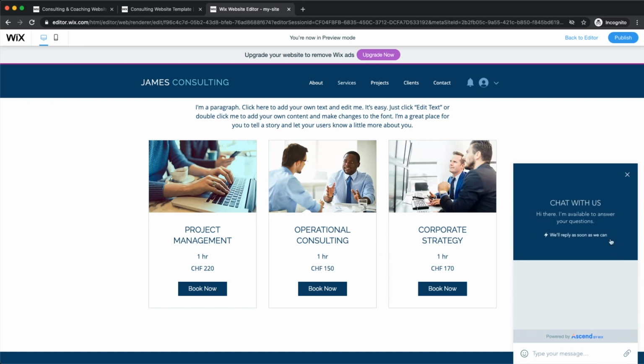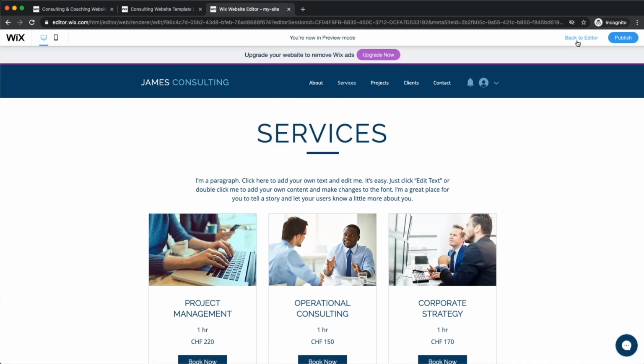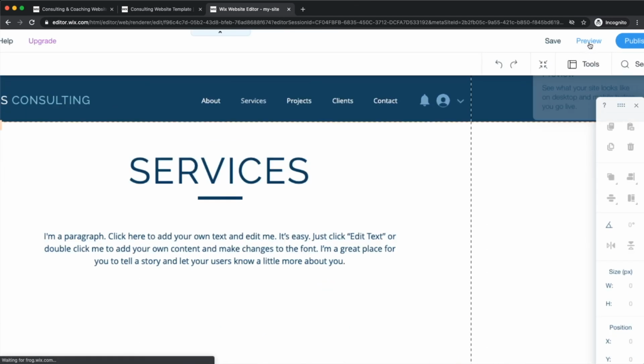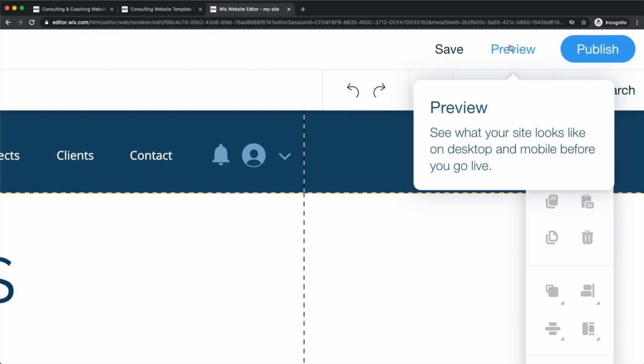You can also go to the chat box and start a chat. So the preview button is a good way to see how something looks like that you have just added to your website.